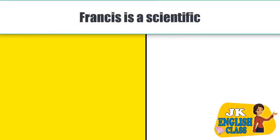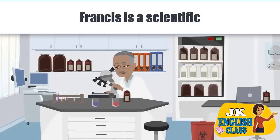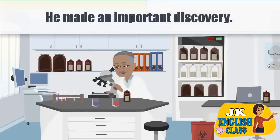Francis is a scientist. Francis es un científico. He made an important discovery. Él hizo un descubrimiento importante.